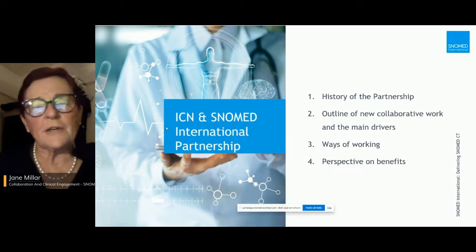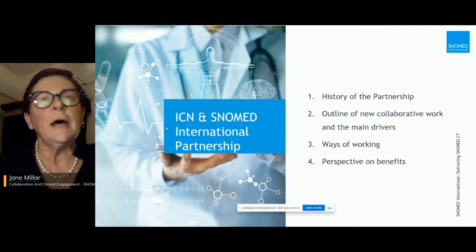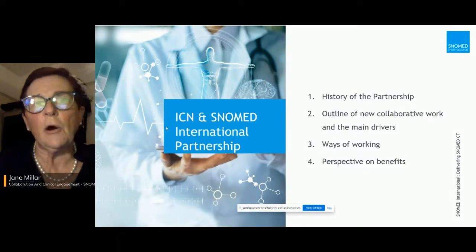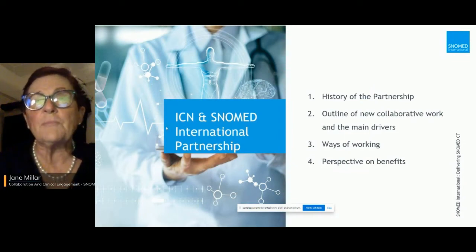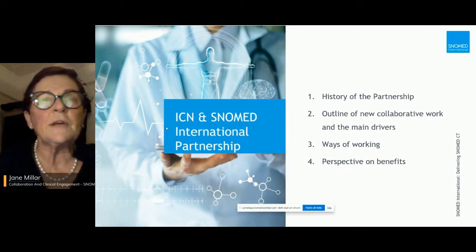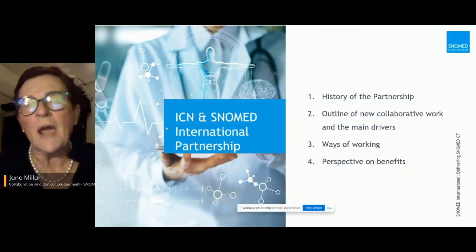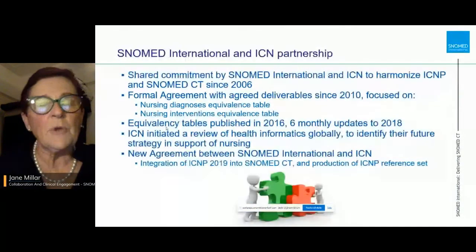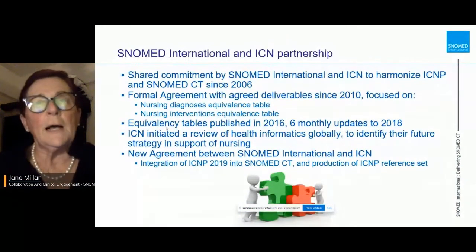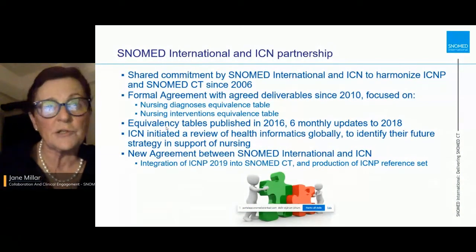So SNOMED International and ICN really have been working together since 2006, which is a long time. We had formal agreements with agreed deliverables since 2010, focusing on a nursing diagnosis equivalence table and a nursing interventions equivalence table for representing ICNP in SNOMED and identifying the equivalent SNOMED and ICNP concepts for those two areas of care. And these equivalency tables were first published in 2016, and we had 6 monthly releases of those tables up until 2018, each time in line with the releases of the SNOMED CT international release.